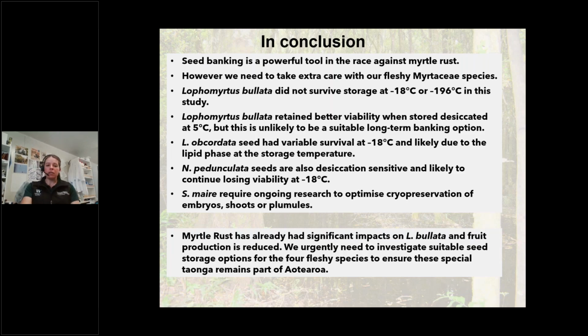So my final message is that myrtle rust has already had a significant impact on Lophomyrtus bullata, and the fruit production has been severely reduced. We really need to urgently investigate more suitable storage options for the 4 fleshy species in New Zealand to ensure that these beautiful taonga remain part of Aotearoa.